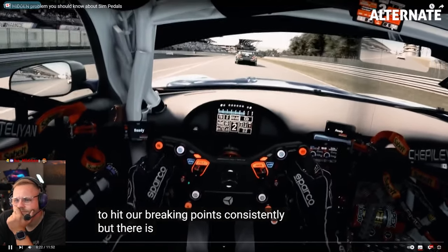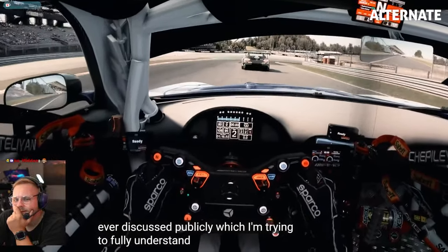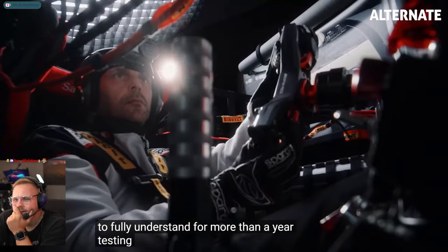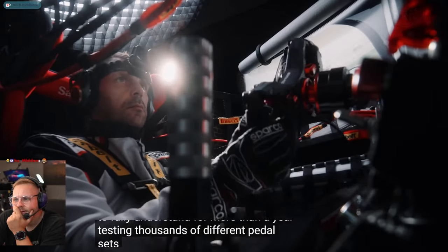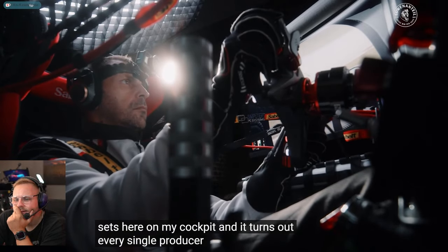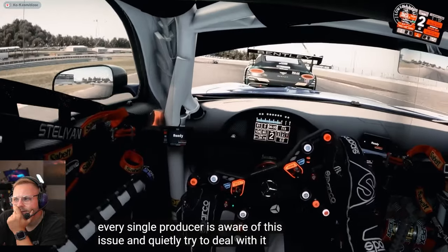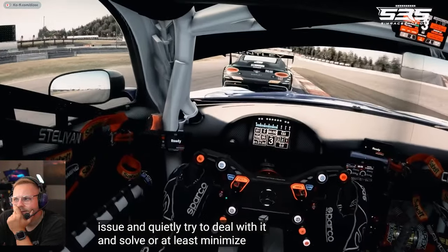But there is a hidden problem no one ever discussed publicly, which I'm trying to fully understand for more than a year, testing dozens of different pedal sets here on my cockpit. And it turns out, every sim pedal producer is aware of this issue and quietly try to deal with it and solve, or at least minimize that problem.